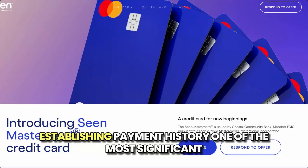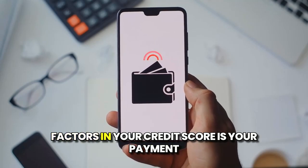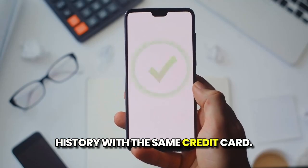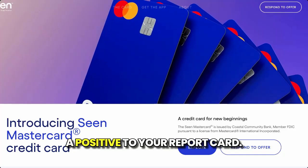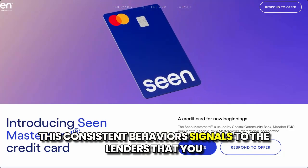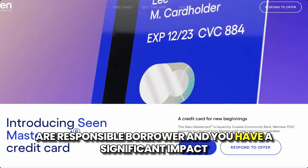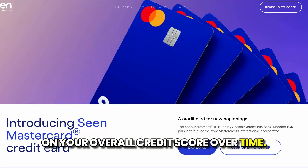So, how exactly does the Scene credit card help you build your credit? Number one, establishing payment history. One of the most significant factors in your credit score is your payment history. With the Scene credit card, even on-time payments make a positive mark on your report card. This consistent behavior signals to lenders that you are a responsible borrower and has a significant impact on your overall credit score over time.